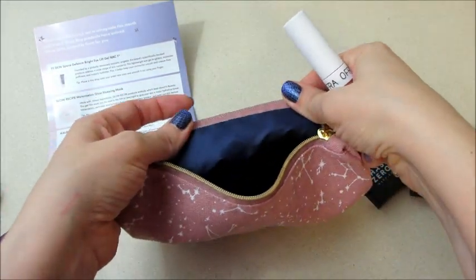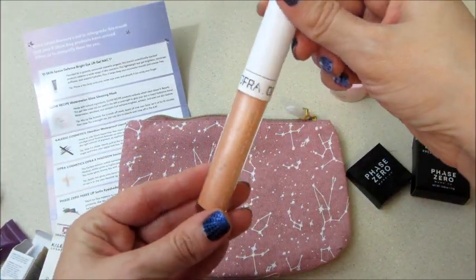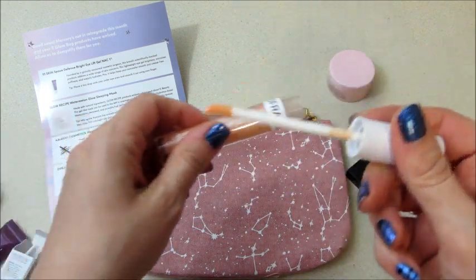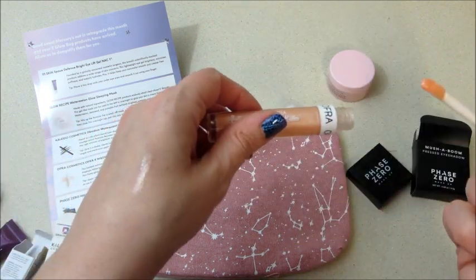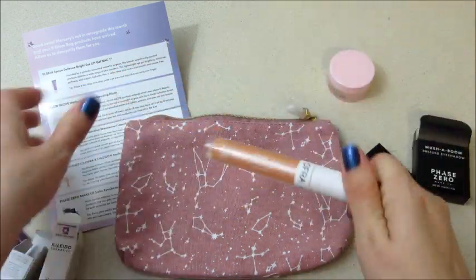Inside the bag's really pretty too. It's like a navy color. And the last item in there is from Ofra. And this is a lip gloss. I like that. Real subtle tint to it and some shine.